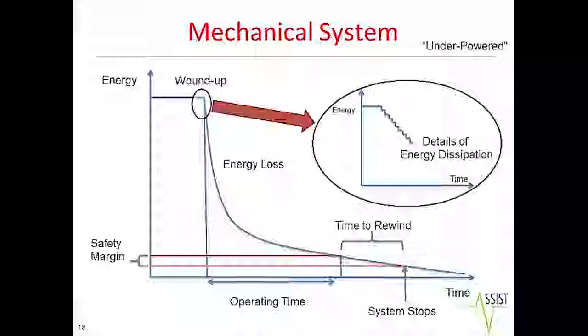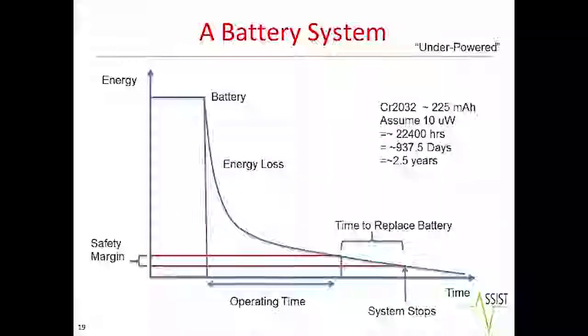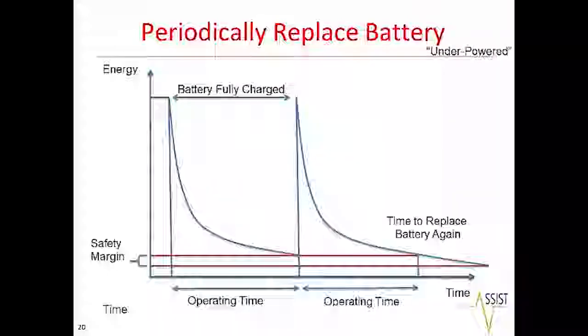The details of this energy dissipation vary from system to system. So we can go ahead and sketch the shape of this type of curve, and so maybe this is a little bit of an exaggerated loss here. Maybe it'd be more linear like this, but just to kind of give you an idea. But it illustrates, for a battery system, you have a certain amount of commonality. For a coin cell battery, if you've got a relatively large one, your watch lasts a couple of years. So essentially there's no human intervention, and it only bothers you a little bit that you have to go ahead and change that watch battery. And so that's what you do. You have some amount of operating time, you switch your battery, then you do it again.